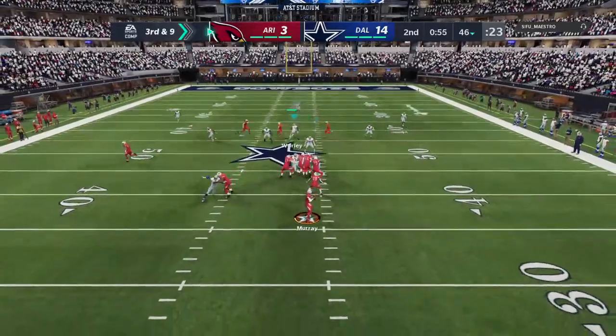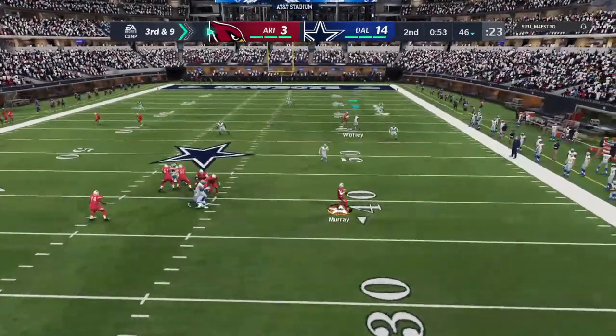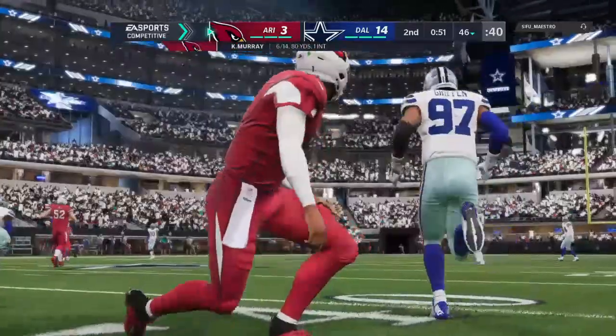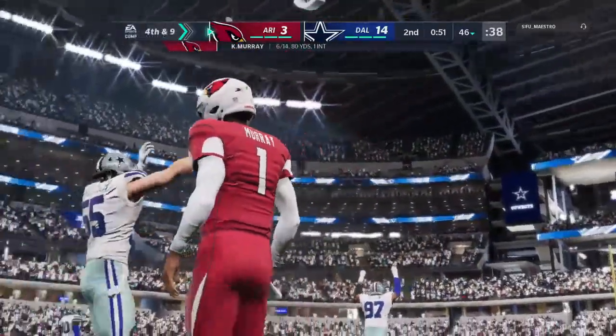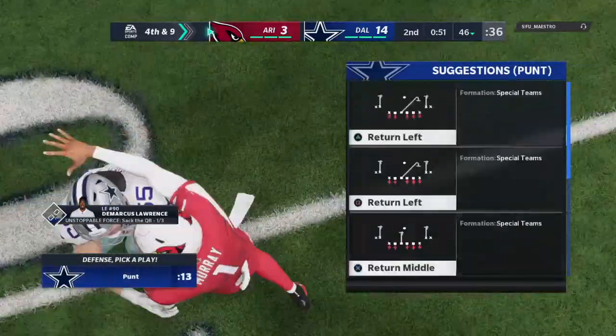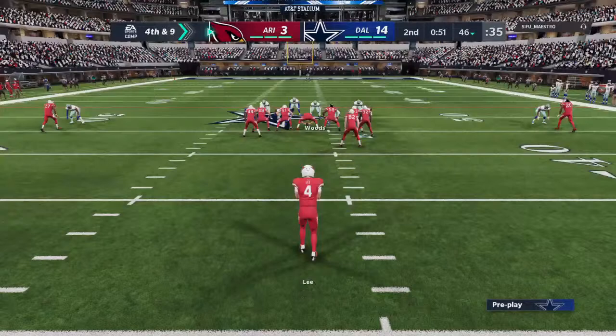Out of the gun, here's Murray. Flushed out right. And that is incomplete. The passing game not in sync here early. And now it's 4th down. Incomplete. Not much going on this drive. Looks like they're going to have to punt it away, CD.